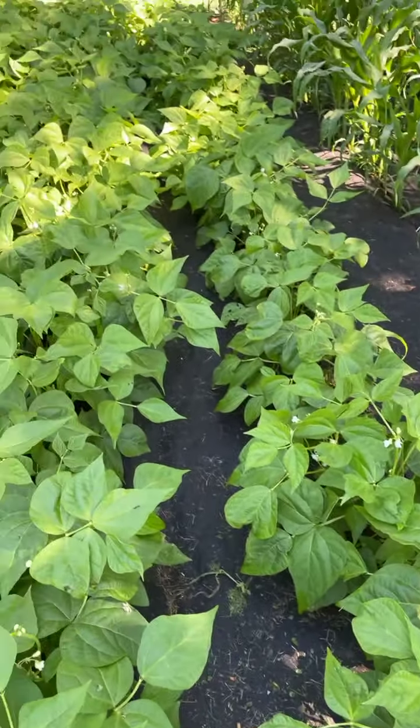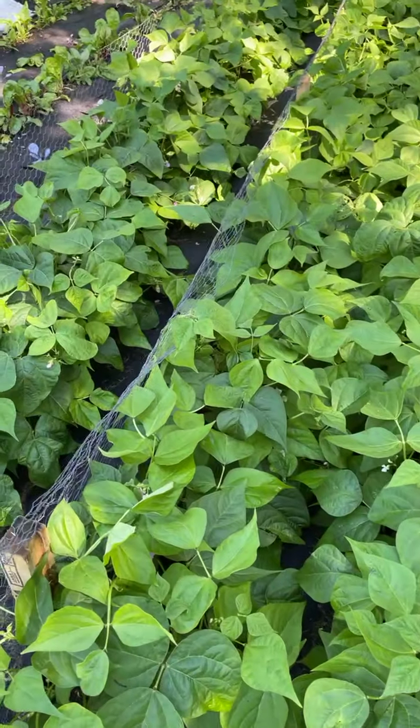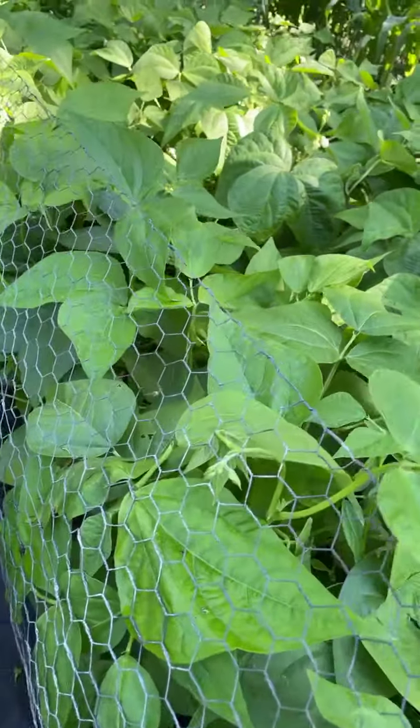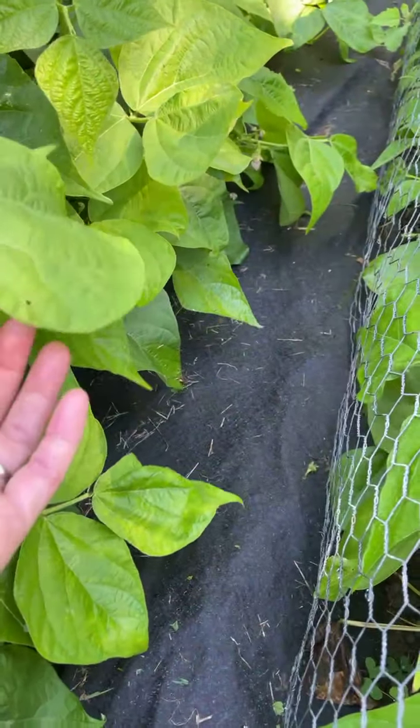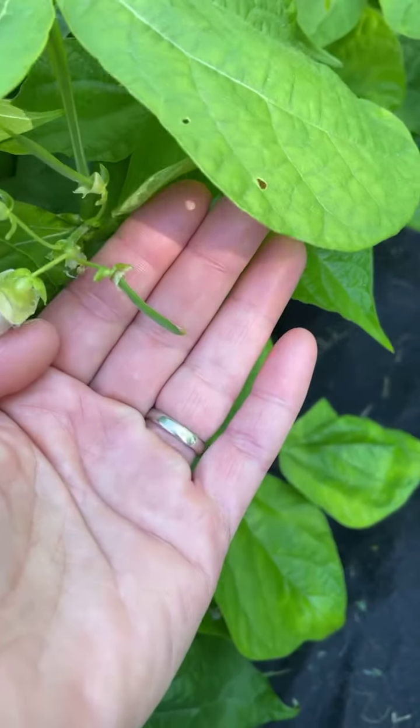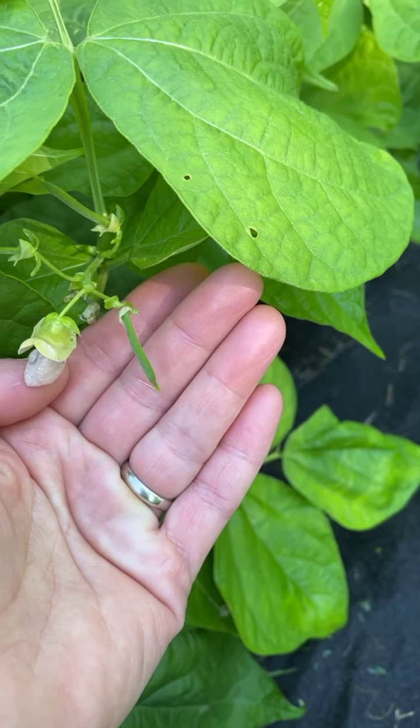So yellow and green beans. Oh, I found a baby bean, guys. Ready? Oh, it's so cute. I get excited about this stuff. That's why I garden. Look at the baby bean. Isn't that so cute?